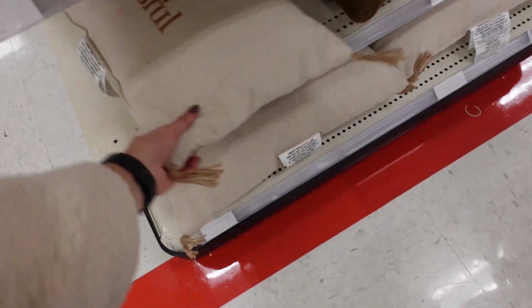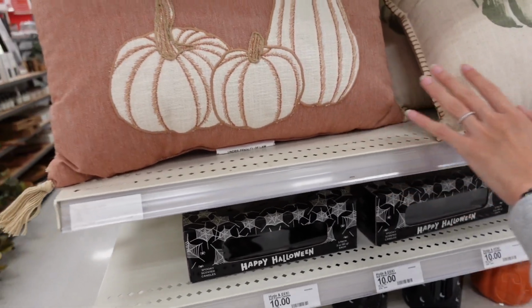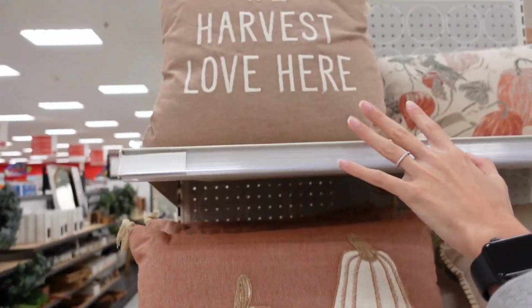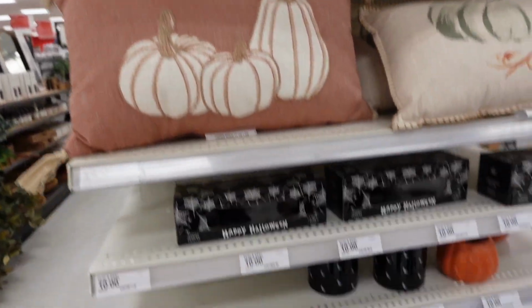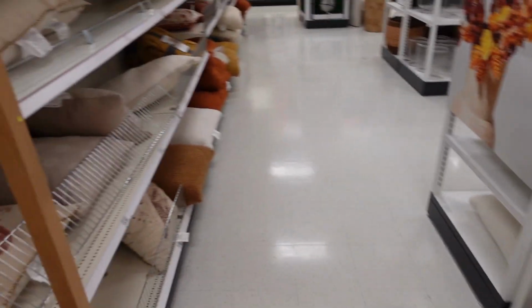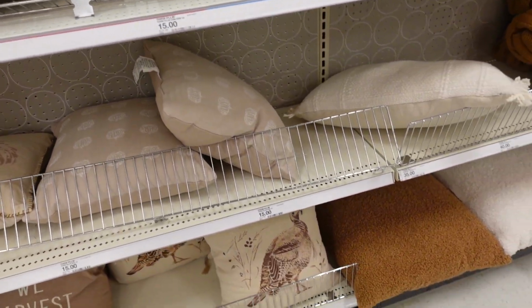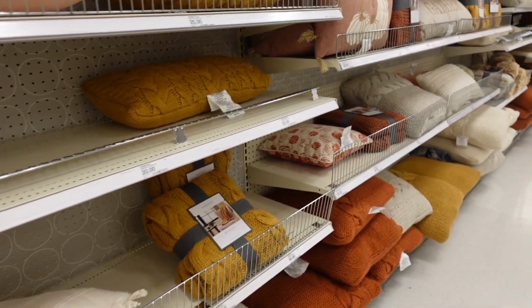How about this one? Thankful and Grateful. It's cute too, but this color's too grand. I know, but I need something darker. Love that, for my lighthouse. Wait, they have so much more. They have two of the pumpkin ones here. Oh my god, I love this.